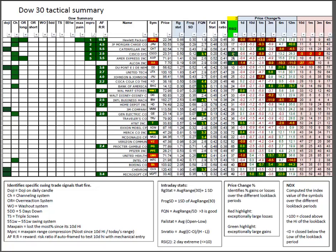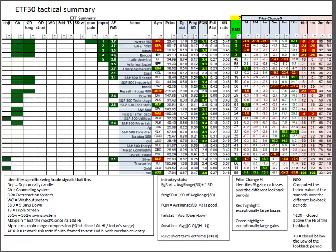Cisco has a 0 on a RSI2 value and a 2.5 on a reward to risk using the auto framer. Alcoa had an RSI of 2. The top 4 in the auto framer also were all in single digits on the RSI2 value, so the inverse VIX, Euro-Asia mix, Japan, and Europe all look to be very interesting.